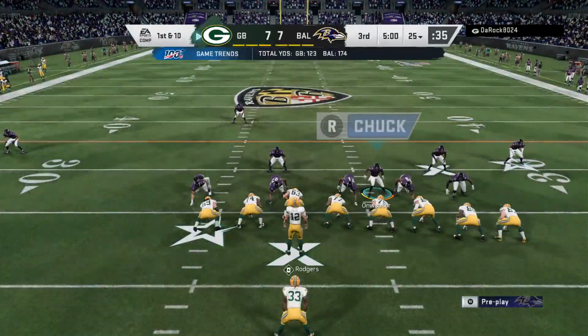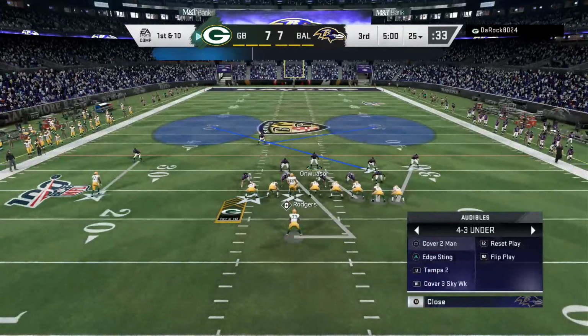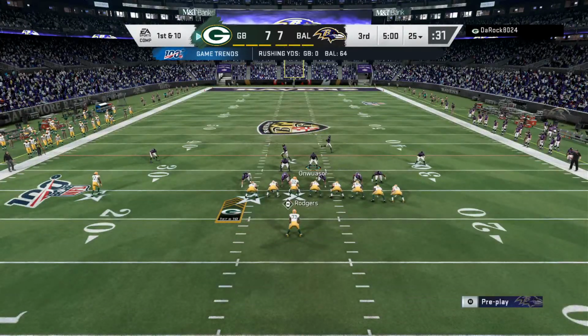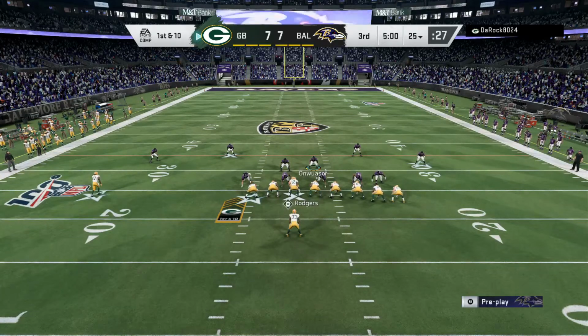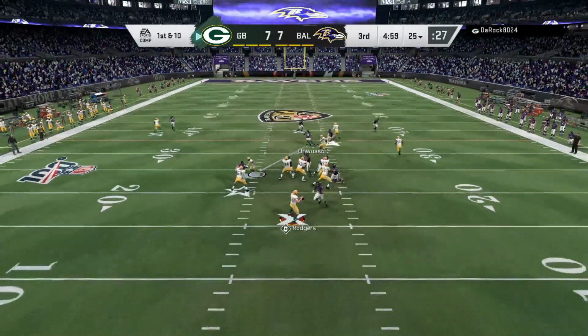The Packer offense ready to get their next drive underway. They have a chance to break our tie here as we get a look at the first drive of quarter 3. And it's such a tone setter, isn't it? Because both sides trying to seize momentum.